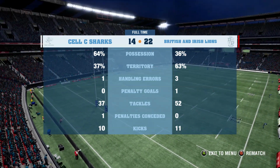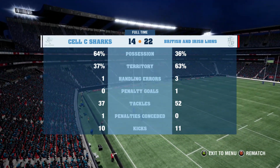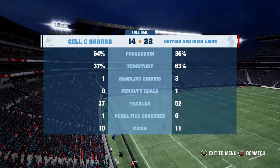Plenty more to come, however, with our series. We will not be getting the Bulls versus the Lions in a few days' time this weekend. Unfortunately, that one may look like it's cancelled. But do we go on? Do we still play through the match?